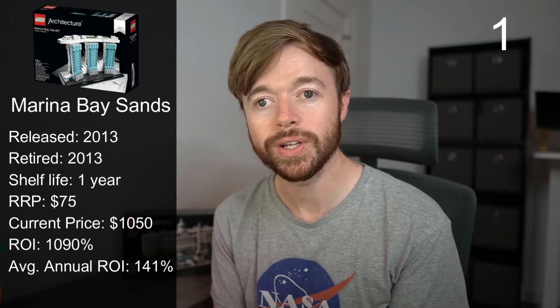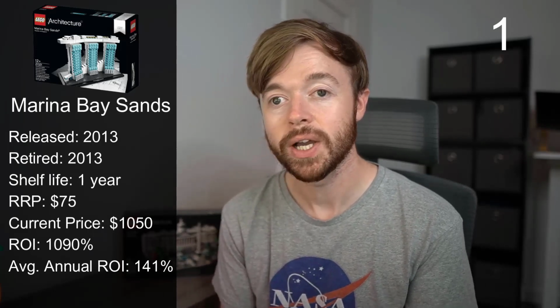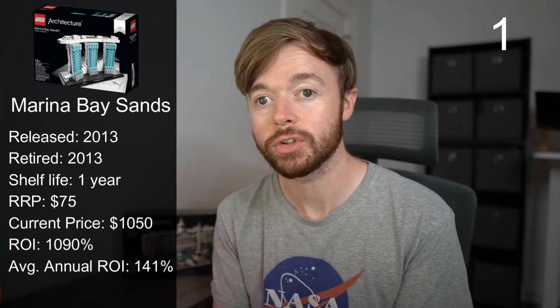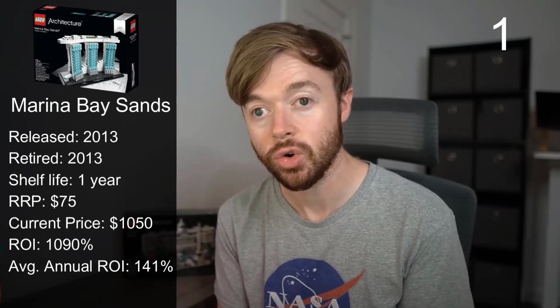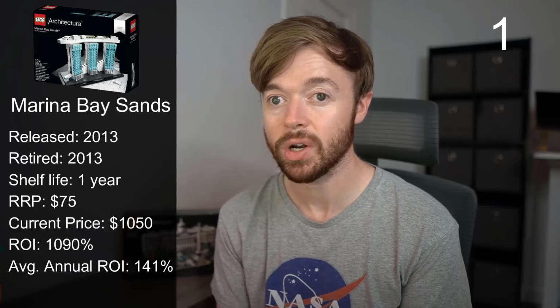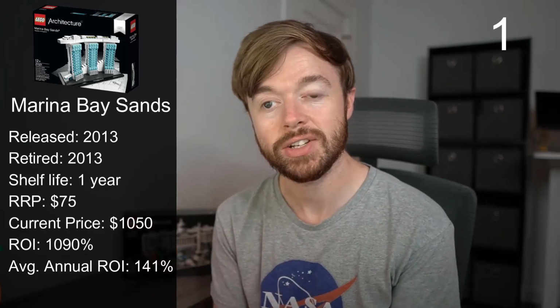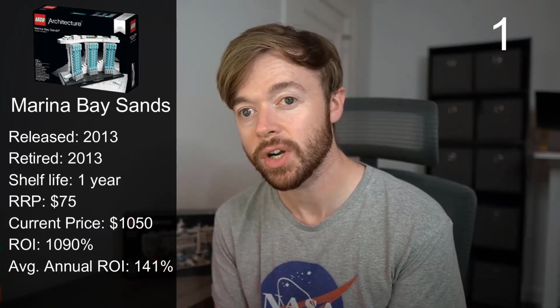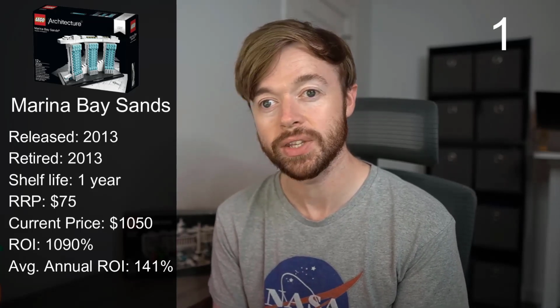Set number 21021. With 602 pieces and a retail price of $75, this one had a price per piece of around 12 cents. It retailed in January of 2013 and had a very short shelf life of just under a year and retired in December of that same year. So with such a limited shelf life and such limited locations where you could find this set, it's very, very quick and easy to see why this is reaching the number one position in this ranking.